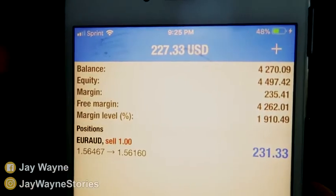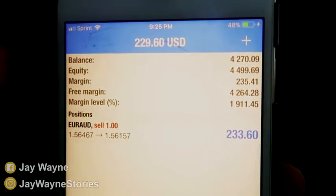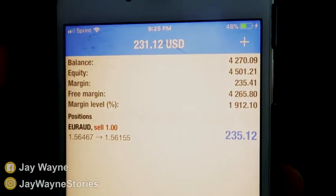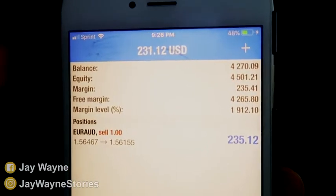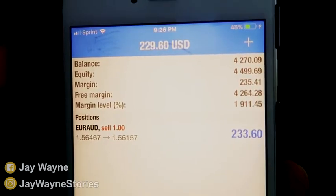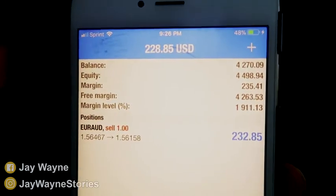That's pretty good. We can stop there and be fine. We don't have to get too greedy. But that's the thing: could you be patient enough? Could you wait 2 or 3 hours to get into a trade to make sure that you get the right movement? Could you be patient or not? I'm going to drop that down to 0.50.